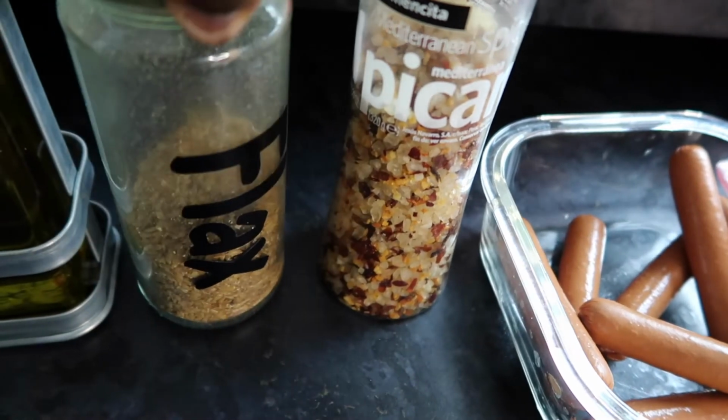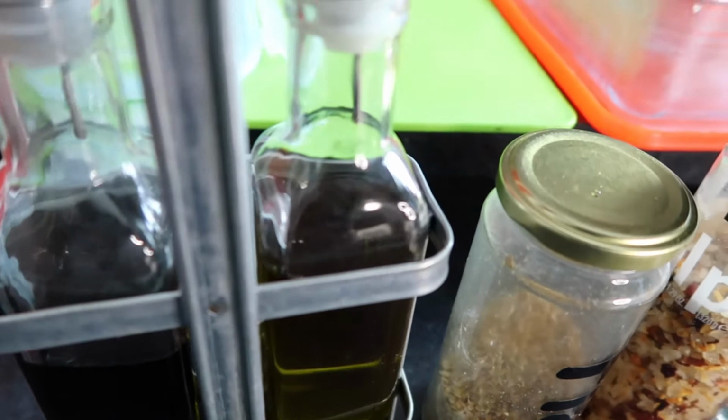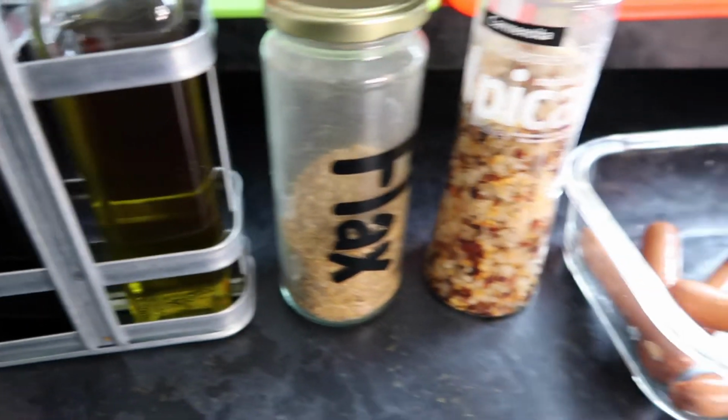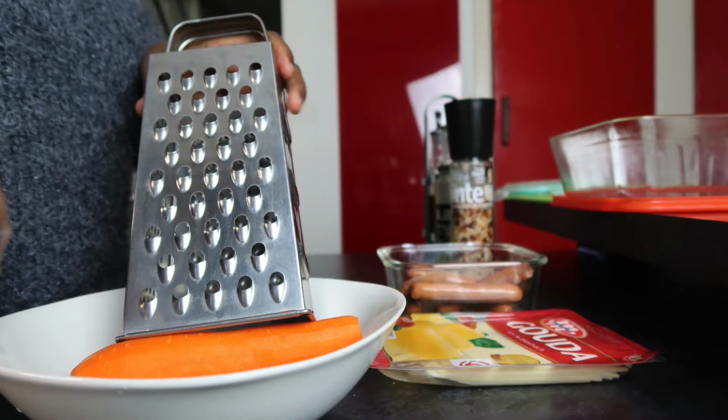Some flaxseed, which I'm going to add for extra crunch and flavor. This balsamic vinegar and olive oil. So let's go. These peppers and carrots as well.